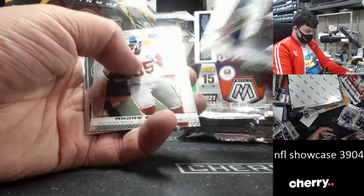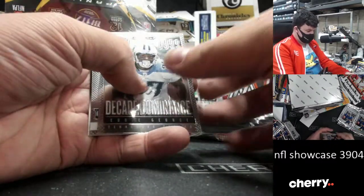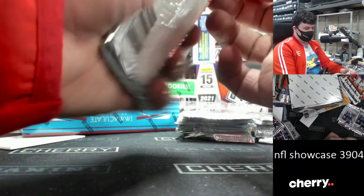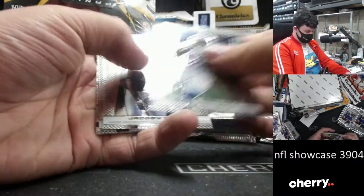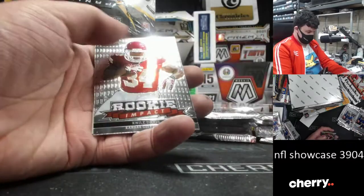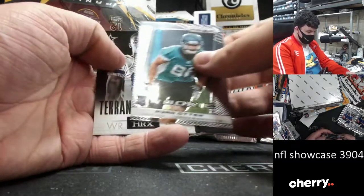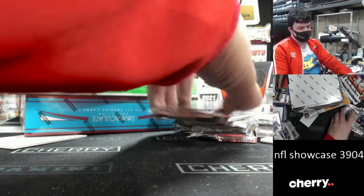Holiday, Jackson, Forte, Brown. Decade Dominance, Eddie George, the 90s. Rookie, D. Milliner, Marcus Whedon. A rookie impact of Niall Davis for the Chiefs. Ryan Odden, rookie for Jacksonville. Terrence Williams for the Dallas Cowboys.